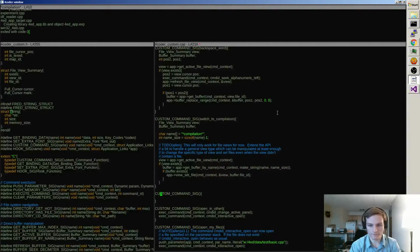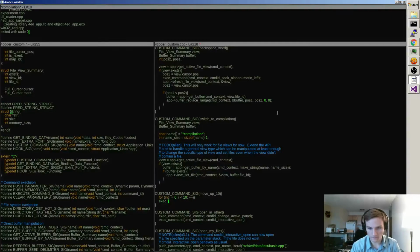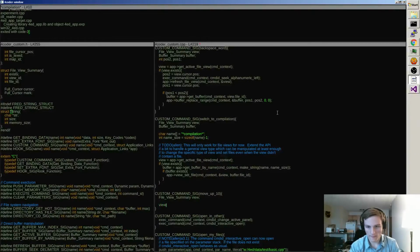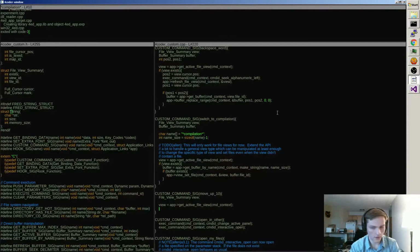Let's see. Move up 10 is going to be the name of this. And the way this will work is we could have written this by just saying, you know, the command ten times. Right, so this was always possible, but that's 10 commands. Can we do better? And the answer is we can now. So we're going to get the file view. App get active file view command context, if view exists.